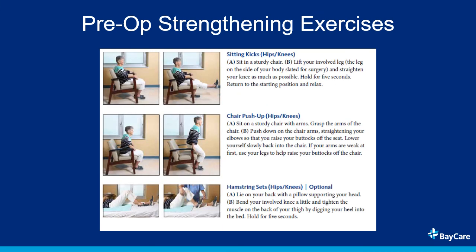Page 30 of your book does finish the exercises, starting with the sitting kicks through the hamstring sets. We want to make sure, again, you do continue these, as these pre-op strengthening exercises do help with muscle memory and strengthening prior to surgery and are very similar to the exercises you may be doing after surgery while you're here in the hospital.